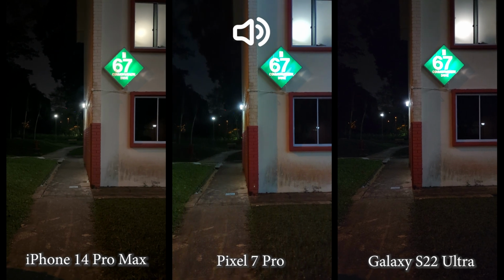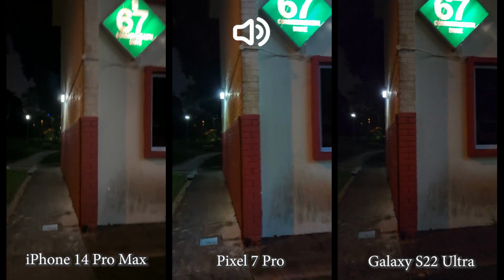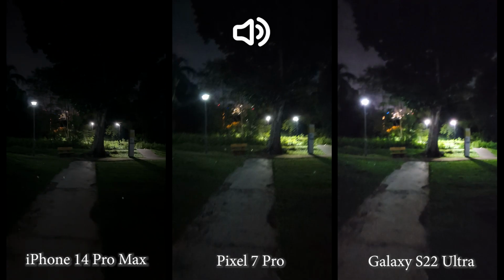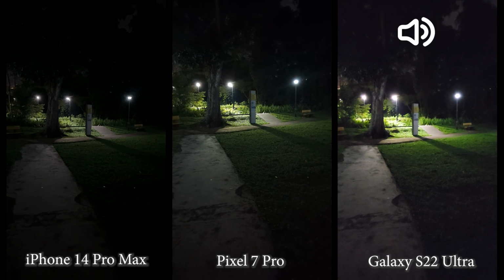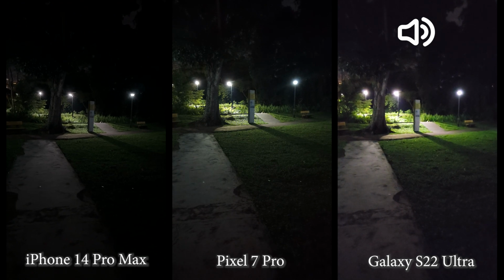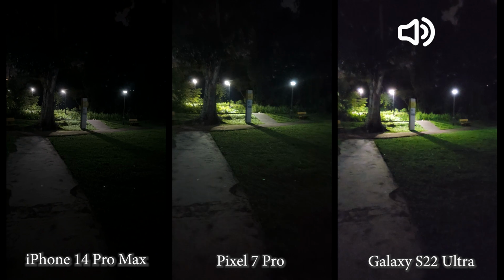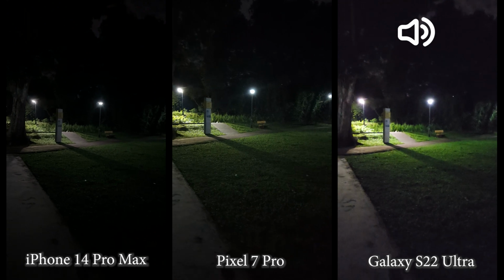For the dynamic range, I think all three are doing quite okay. iPhone still has a little bit of edge in terms of dynamic range, but I think the Android devices are also catching up. In this scene, actually, I prefer the Pixel 7 Pro's footage. It's very balanced for the highlights and the shadows. It's brighter than iPhone, but it's also sharper than the Samsung. At least that's what I see from the viewfinder. Looks quite nice to me.